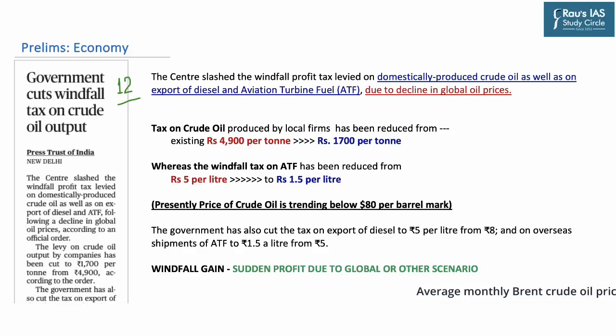Now let's take up the next news on windfall tax appearing on page number 12, and the news highlights that the government has decided to cut windfall tax on crude oil output. Now here in this news we need to understand about windfall tax. To understand windfall tax, we must understand the concept of windfall gain, that is sudden gain made by any company or any seller of a particular product. So windfall gain means sudden profit due to global or other scenario.